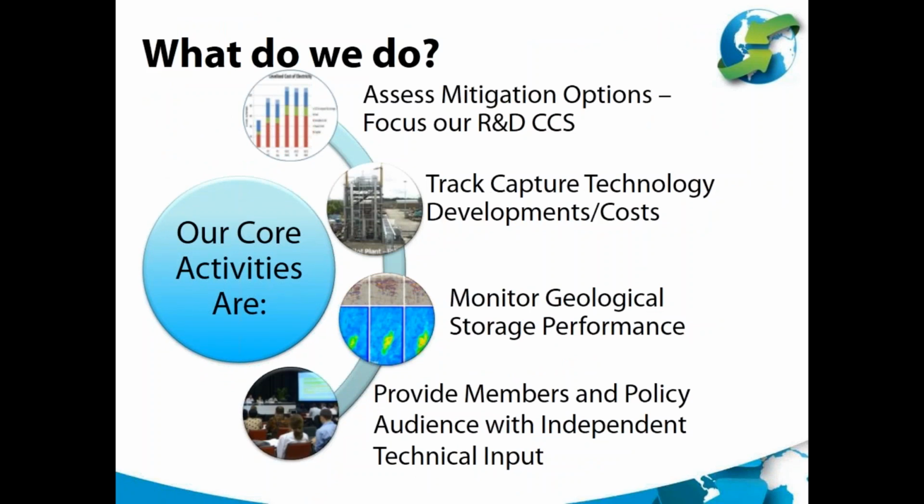While our remit is to look at all greenhouse gas mitigation options, our current focus is on carbon capture and storage technologies, with a watching brief on alternative options. Through our reports, networks, conferences, and webinars, we disseminate the latest research and results on CO2 capture, transport, regulation, and storage. Our research is published through technical reports, reviews, and information papers, all of which is freely available, free of charge, to anyone within a member country or organization, and can be accessed very easily from our website.